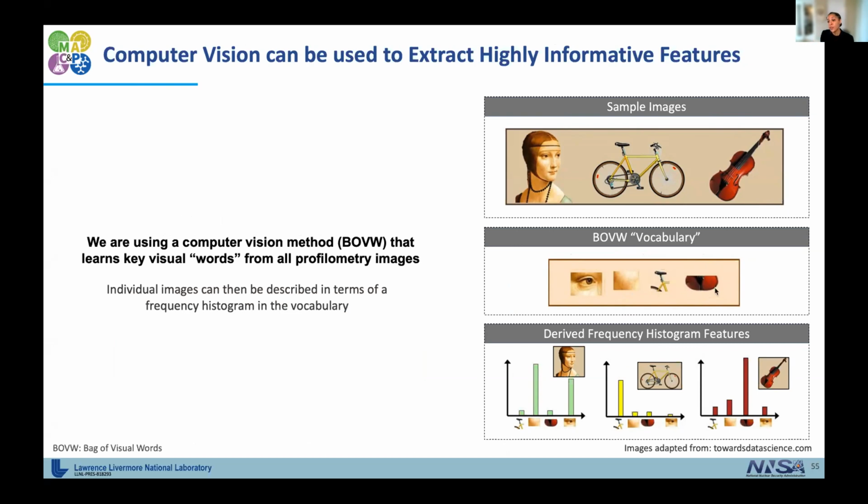And so now using this vocabulary, we can try to describe the images that we feed into this framework. For example, the picture of the woman might now be described through a frequency histogram in these visual words that is peaked in the cheek and the eye feature. Similarly, a bicycle might be peaked in the bicycle seat picture, and so on.